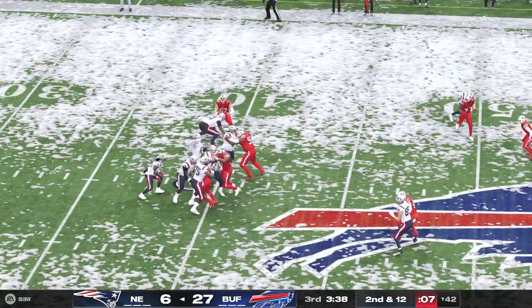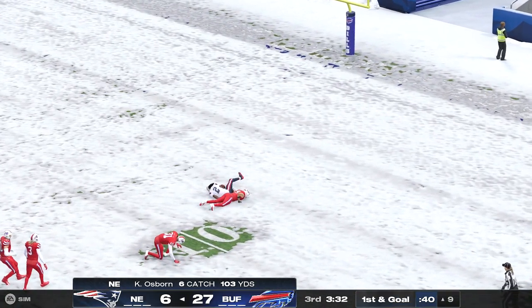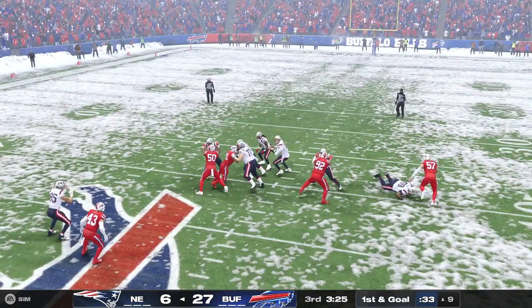On second down, it's May, sending it deep, looking for Osborne. And they bring him down there, but it is inside the 10. It is going to be first and goal.